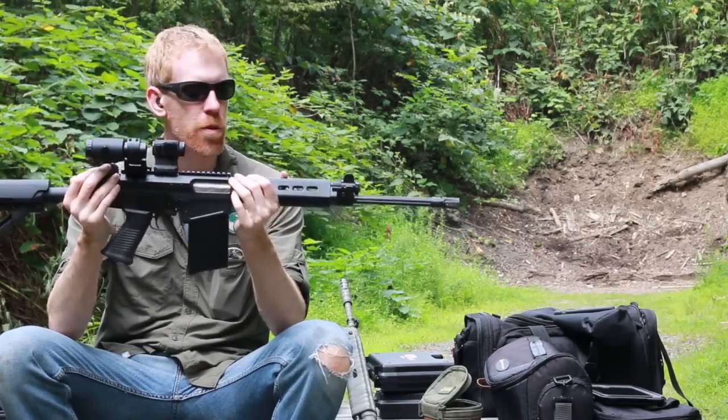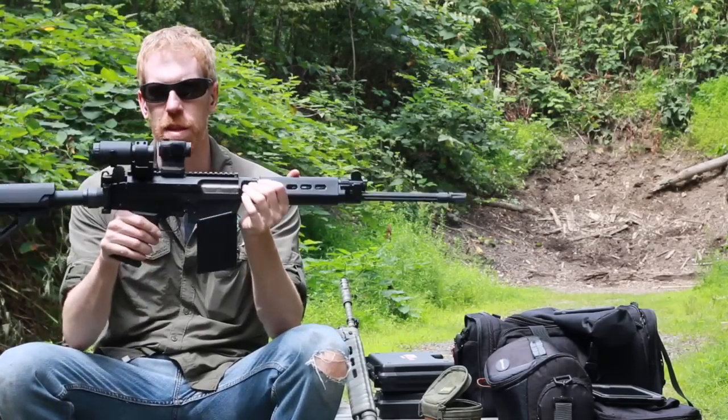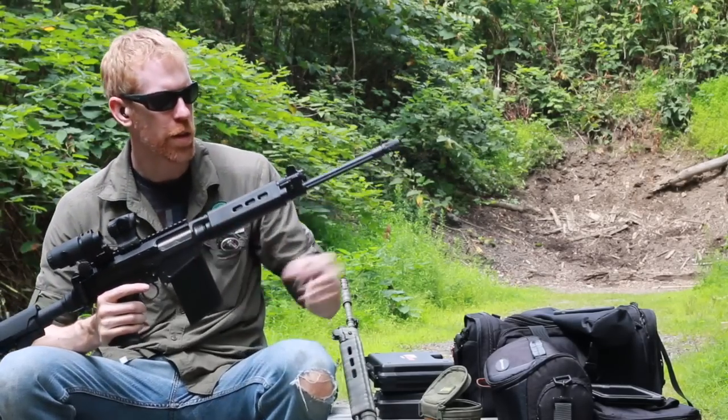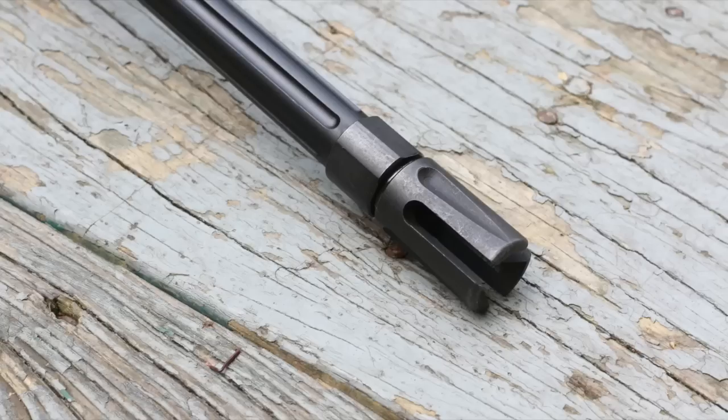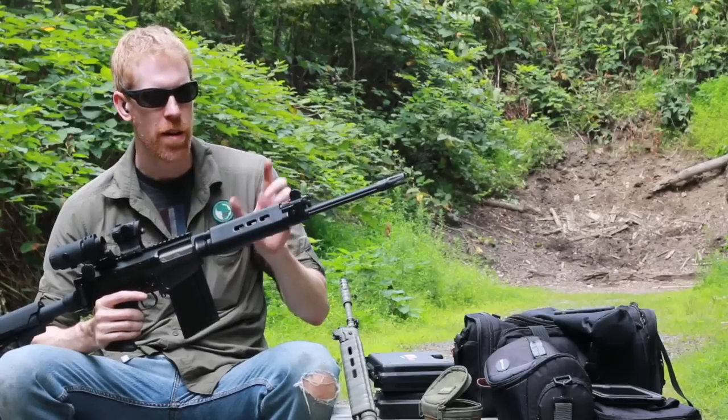So I'm going to take you through some of the features of both these rifles very quickly. So this, the Paratrooper model, the CTC Para. Starting from the muzzle, we have a three-prong flash hider. We have a medium contour fluted barrel. It gets a little thicker under the handguard.